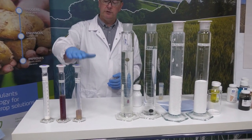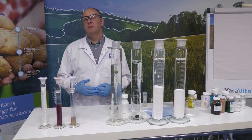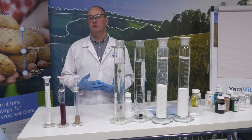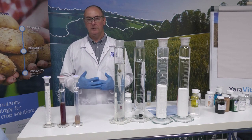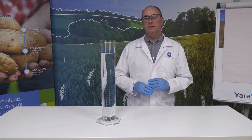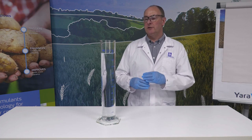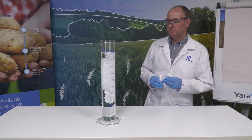So in the practical situation, what that means with the suspension concentrate product is that we have lower application rates, we have less product to transport or warehouse, and at the end of the process we have less packaging to dispose of. So big benefits compared to other types of formulation. At the end of the formulation process, what we achieve with the suspension concentrates are liquid formulations, with very high nutrient content, which are really easy for the farmer to disperse into his spray tank.